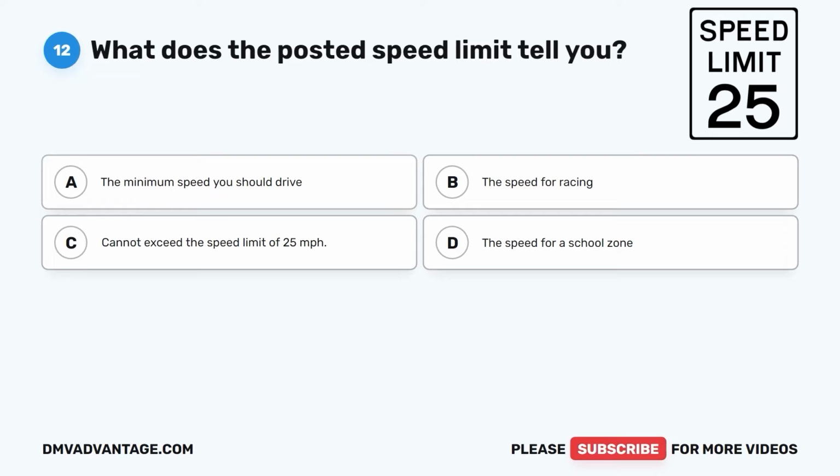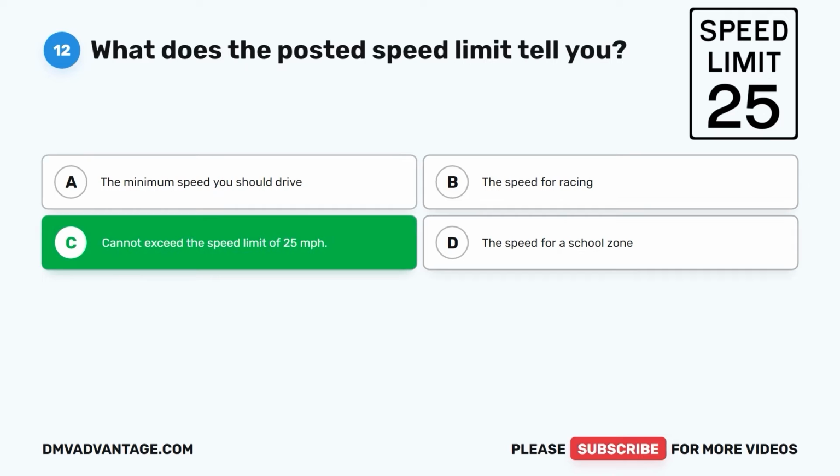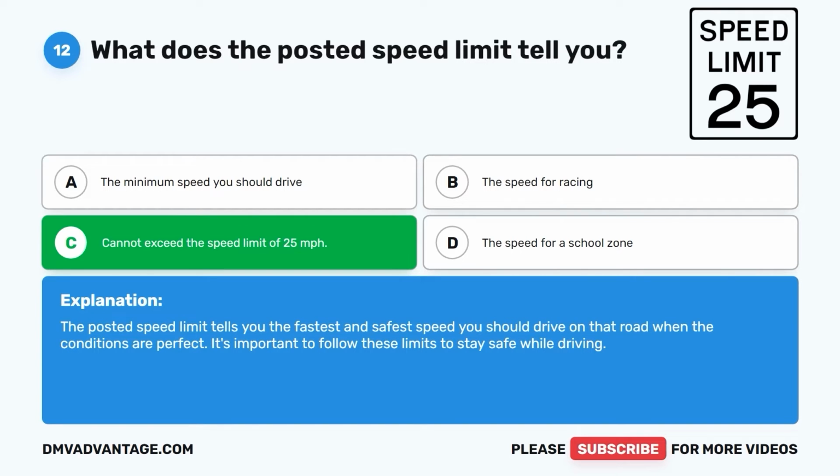Question 12. What does the posted speed limit tell you? A. The minimum speed you should drive. B. The speed for racing. C. Cannot exceed the speed limit of 25 miles per hour. D. The speed for a school zone. The correct answer is C. Cannot exceed the speed limit of 25 miles per hour. The posted speed limit tells you the fastest and safest speed you should drive on that road when the conditions are perfect. It's important to follow these limits to stay safe while driving.